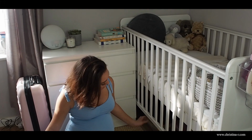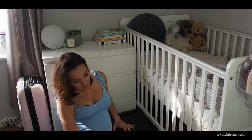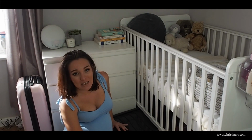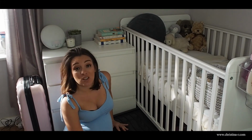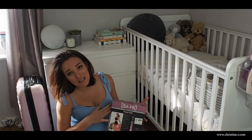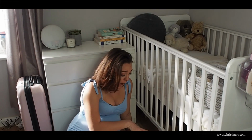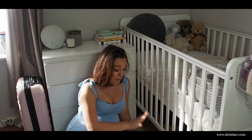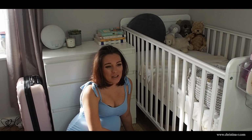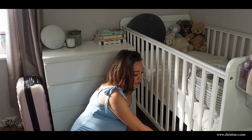The next part here is just a box where we keep all of his spare nappies. So he's got extra nappies, and it's just a space that we can store them nice and cleanly under the bed. This is just my yoga ball box. When we go to the hospital, I plan on deflating my yoga ball and putting it in here just in case I need it, because they might not have enough at the hospital. So that's going to go back in there, so that's easy to grab.